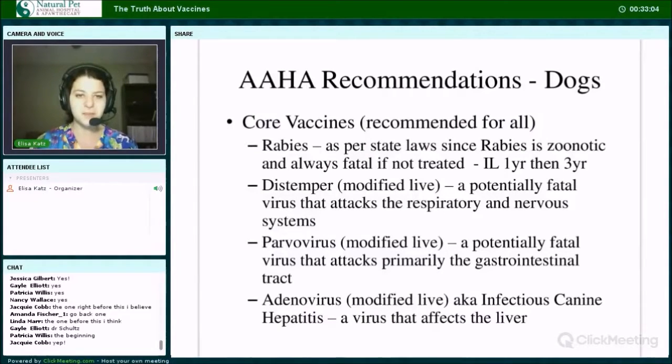So the American Animal Hospital Association does have some recommendations. They separate them into core vaccines, ones that they feel should be recommended for all patients, dogs and cats. Those include rabies as per state law. In Illinois, the first one is 1 year duration, and then each one after that can be 3-year duration. Now, some clinics will repeatedly give the one that's labeled for 1 year and just keep giving 1-year certificates. While that's not technically against the law, I think it's ethically not right, because you can just as easily give the 3-year, you can have the 3-year last for 1 year, but you can't do vice versa. They do it to keep people coming back, but it's not something I do.